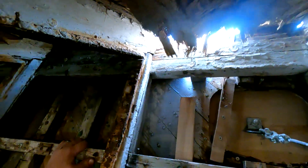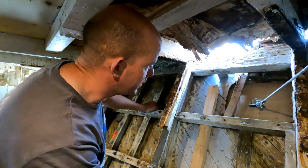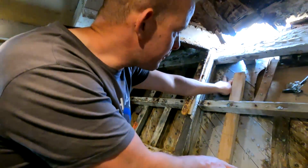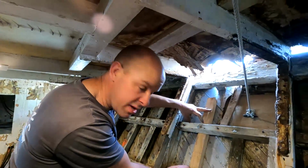So what are you going to do about that, Mr. Robbins? I don't know. So yeah, our piece of wood is too short because of oak shortages. But rather than scarfing it or anything daft like that, I think I'm going to half sister it down here maybe.